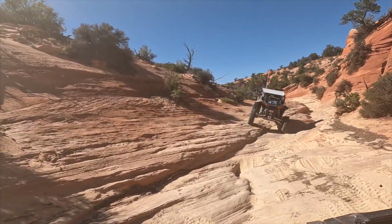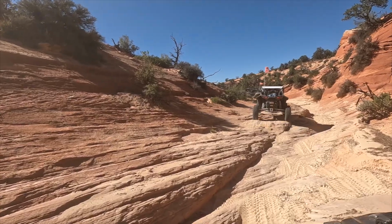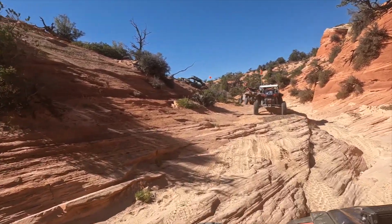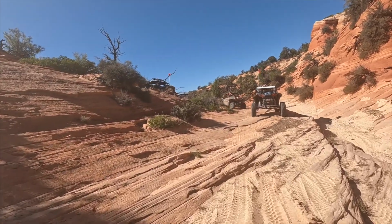So then we doubled back, flipped around a couple more times, and then actually saw where the climb out was.